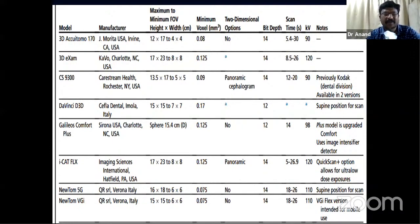So you might also think, if you know about CBCT, that I can get a panoramic even with a normal CBCT software. That panoramic is completely different. They are called reconstructed panoramics. So the primary images would be the lateral cephalometric images.